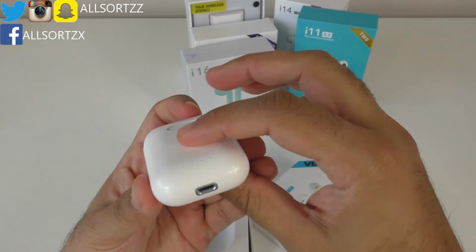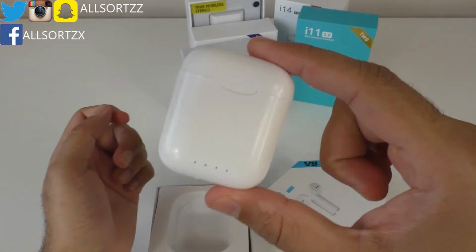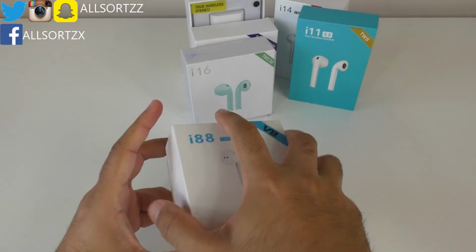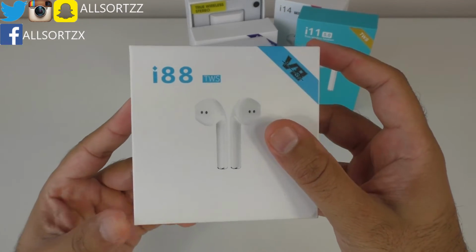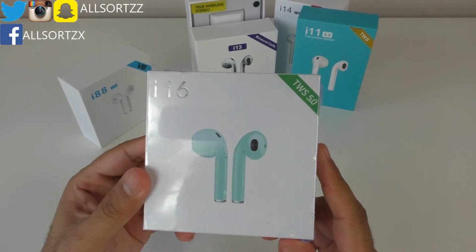The only really good thing is this battery indicator, and that's about it. So if you want some cheap AirPods, £10, you can't go wrong. The i88s, but in my point of view, these are the definite ones to avoid. Moving on to the i16s now.